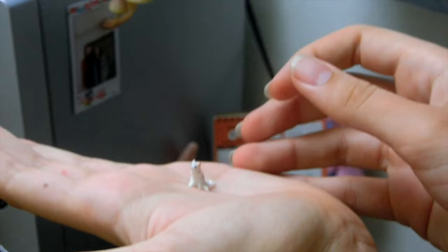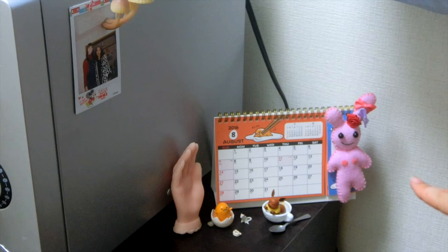Isn't it small? It's so small. Also, my friend made me that bunny, you're probably wondering. My friend Mika, she made me that bunny for the Kyari Pamyu Pamyu concert, so yeah. Thanks, Mika! And down here is where I keep my yoga mat when I do my exercises in the morning, so I just keep it there.